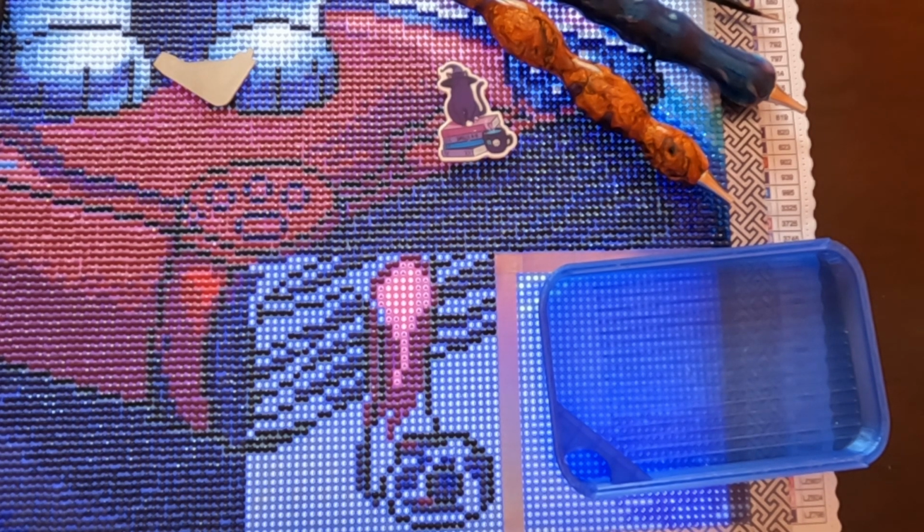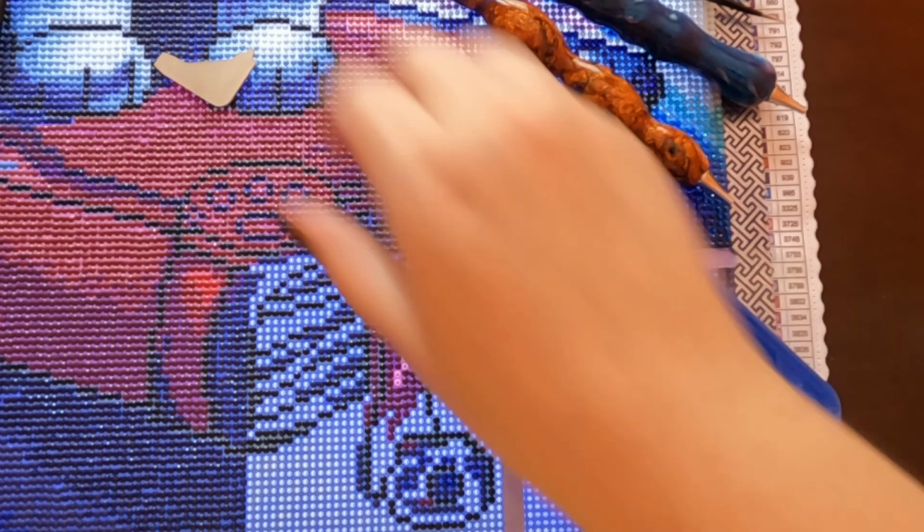Excuse me. Let's see. We're gonna go with this color.